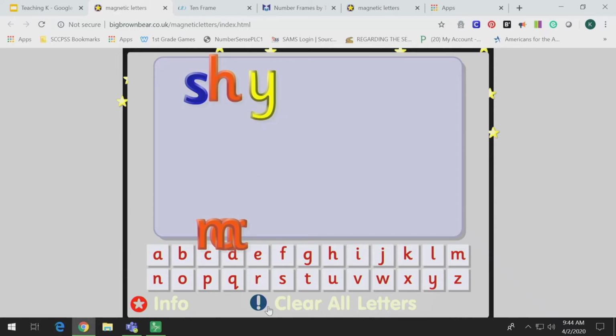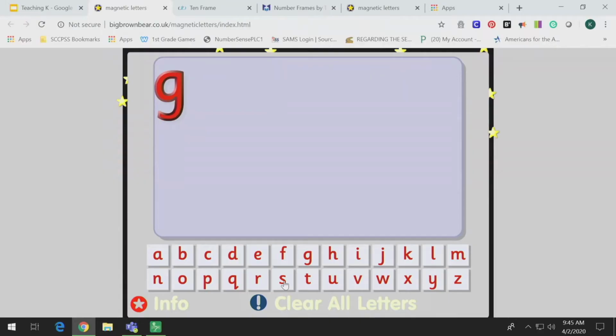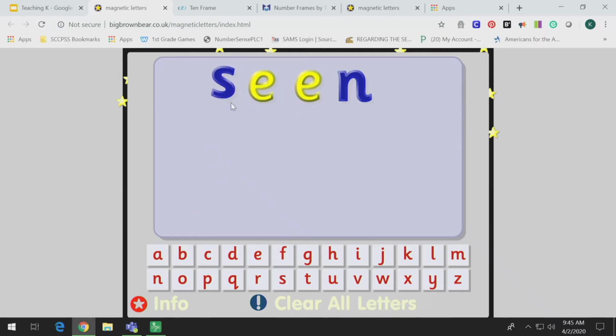Our next word that we're going to use from our poem to make new words is going to be the color word green. That's a tricky word. Let's see what we have. Gr. E says eh, so to make it say E, we need 2 of them. And then our final sound. Green. If we take away the gr and make an S in front, what's our new word? Seen.